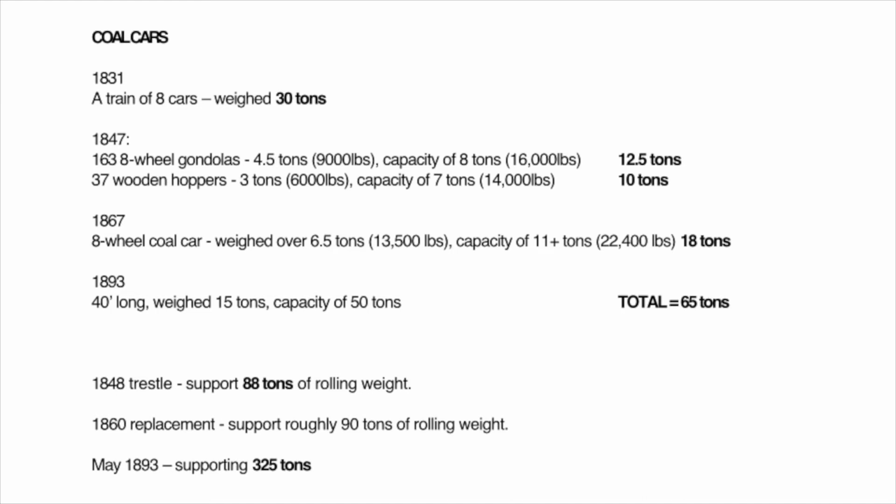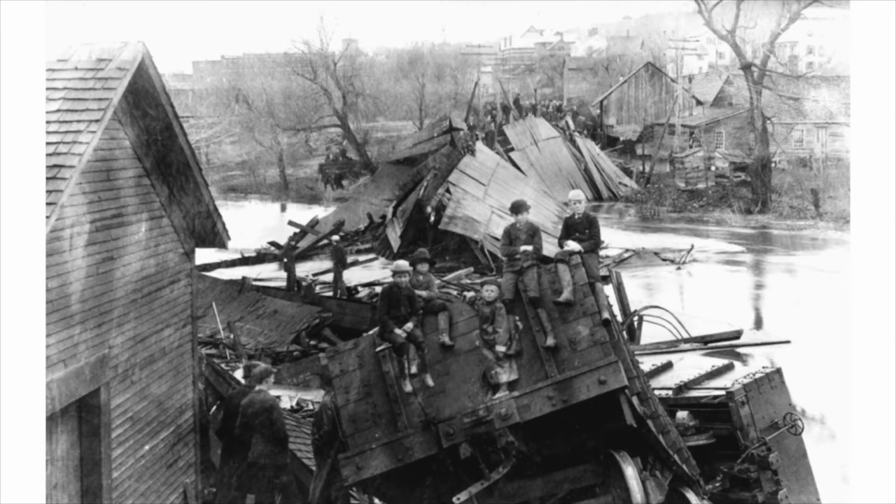That same trestle was supporting over 325 tons on the morning it collapsed, over 3.5 times more weight than it was built to support. The miracle of that, they got over beforehand. It is amazing.